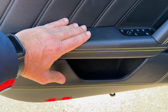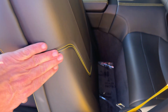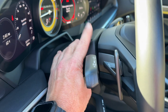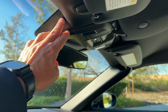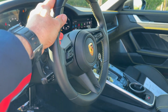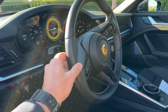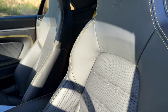I'll show you why. With deviated yellow stitching, it's like every panel that can be made in leather has been made with leather with deviated stitching, except for two things. They didn't do the steering wheel surround, and they didn't do this piece around the rear view mirror. It can also be opted in leather, but everything else is leather inside this Turbo S. Sport GT steering wheel with Power Steering Plus, which varies the input of the steering wheel depending on how fast you're going. Yellow gauges, Porsche crest in the headrests.